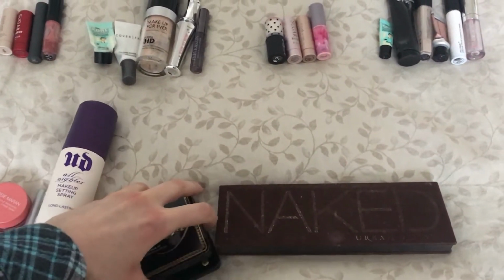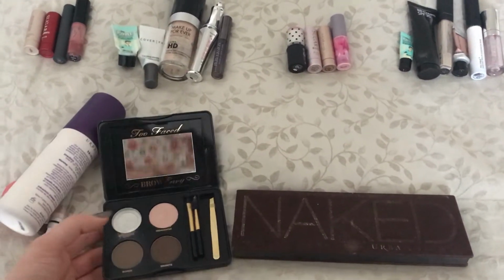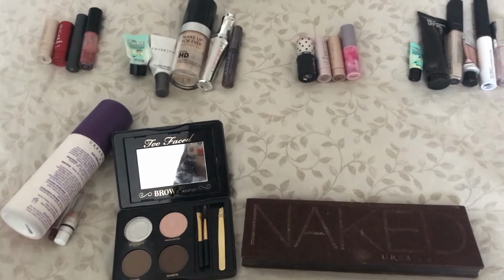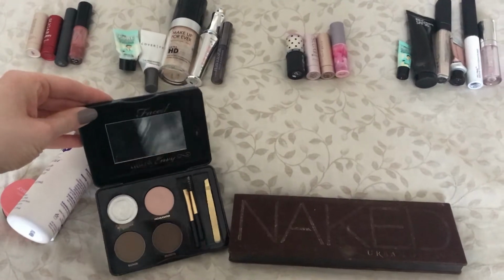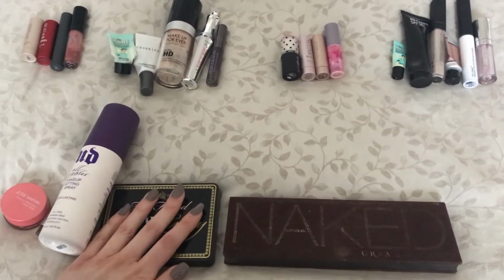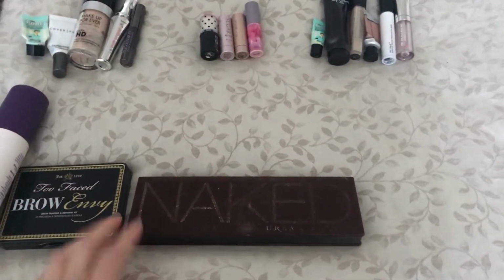So I had this Too Faced Brow Envy. I did use up the setting wax, but I was thinking at the beginning of the year that I might want to declutter this by the end of the year. I'm experimenting with my brows a little bit, so I do want to keep this. So I should have specifically picked something to use up from the palette versus the whole thing.